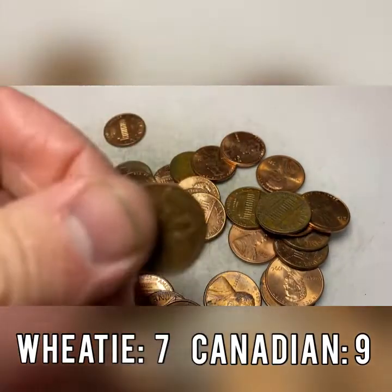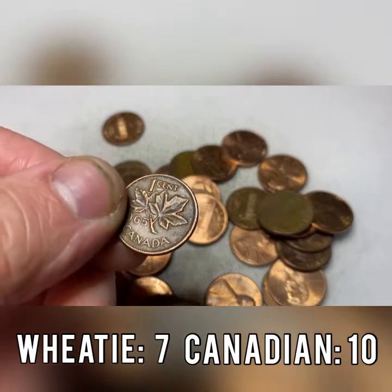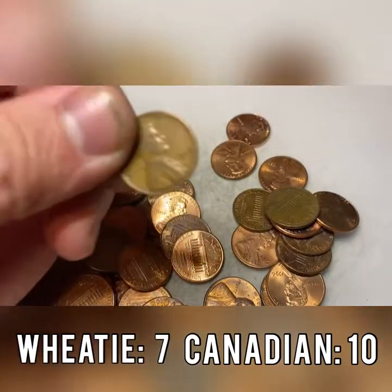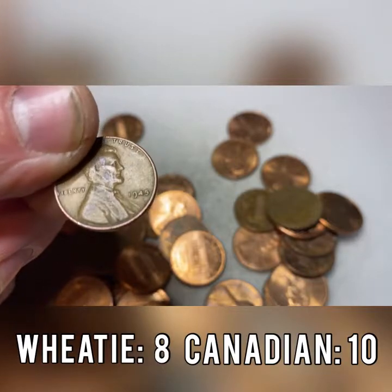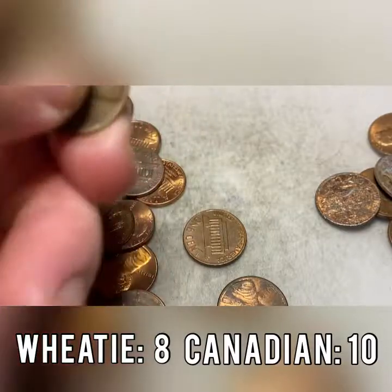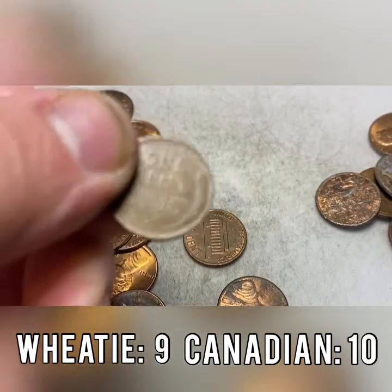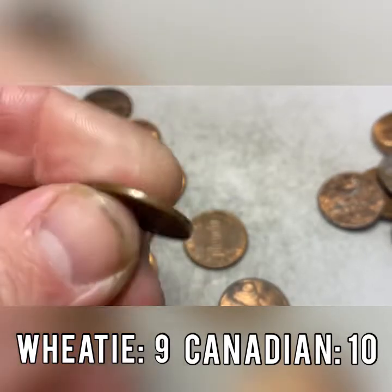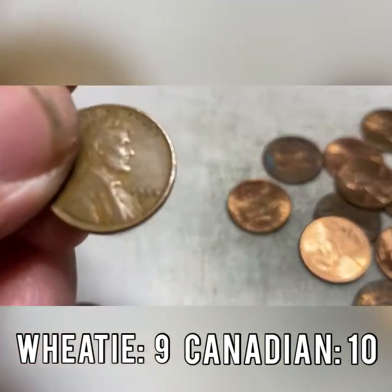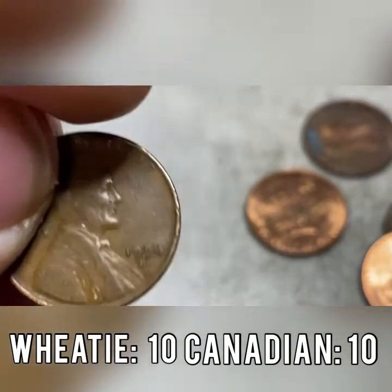Roll number 31 gives us a 1965 Canadian. It's not a young head, it's the first year of the second portrait, and over here also gives us another wheat cent. That's number 8. Roll number 32 puts us within striking distance of the coveted 10 wheat cents. It's a 1958 Philadelphia. That's number 9. And there it is. Roll number 32 had a friend with him. It's a 1954 Denver. That is wheat cent number 10.